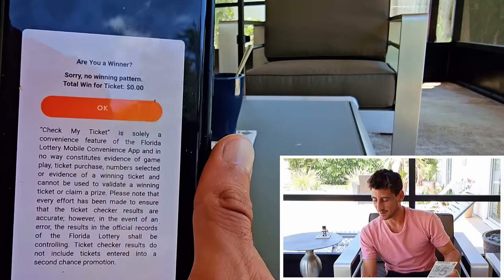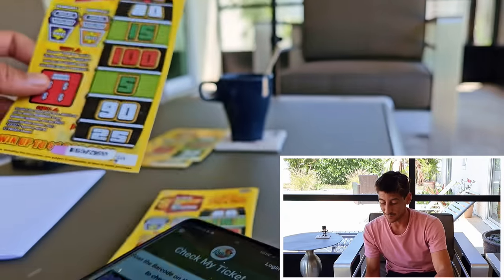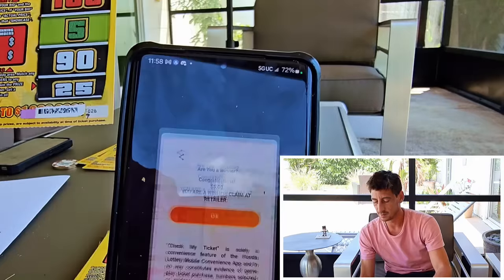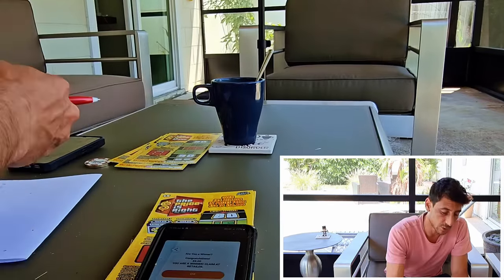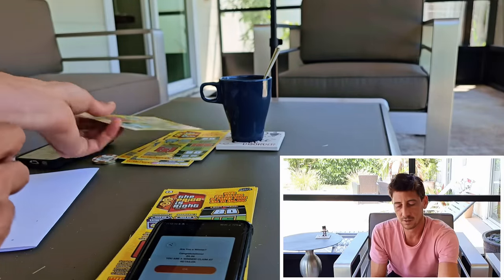I'm just going to scan. Zero, not a winner. All right. Very weird, man. 3 out of almost 30 tickets, guys. This is extremely weird. 5 bucks. Okay. This is weird. It's still weird. 4 out of 30 tickets right now.